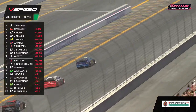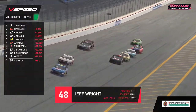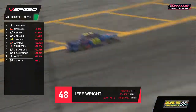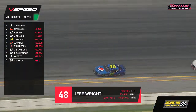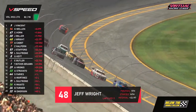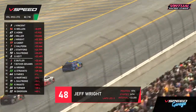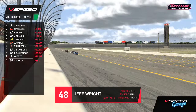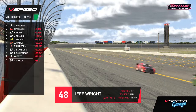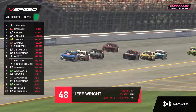As for Jeff Wright, can't say enough about him. He started all the way in the back and wasn't even sure if he was going to make it into the race tonight. But he started 14th. He's up to the top 5, doing what he needs to do to get enough points to continue to stay in the top 12 in the standings. He's got a good cushion after a race win earlier in the year.